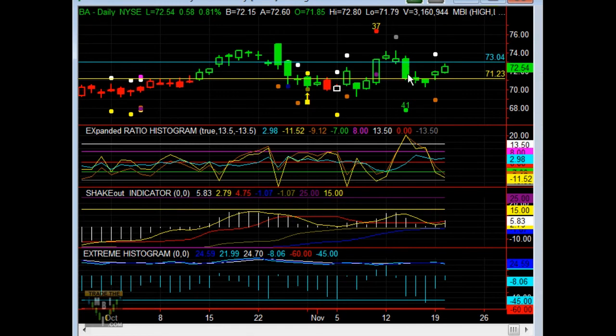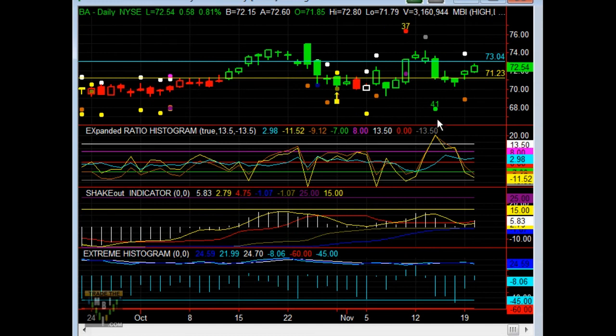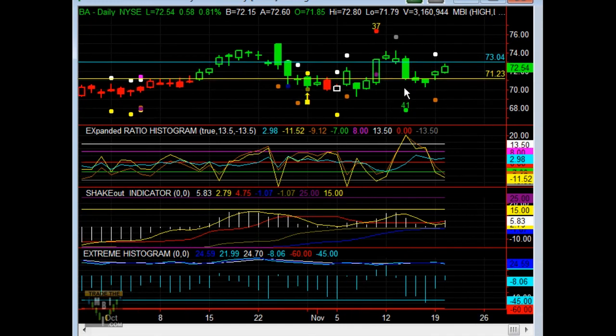Boeing. This was funny because I had put this one up on StockTwits days ago, and I went through all the different green dots, and I gave all the past depictions of them, and we even talked about it here. I think it was a week or more ago. And sure enough, said it was a buy at this point after it was a short coming off of the red dot, and then also confirmed by the gray dot, and it met that.